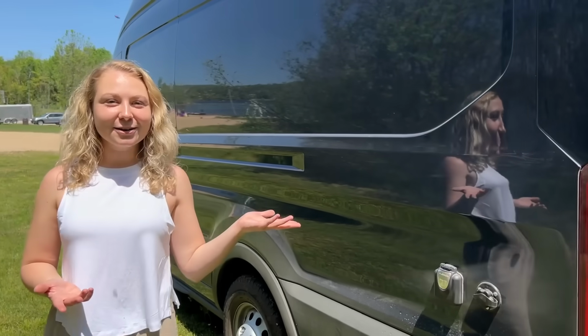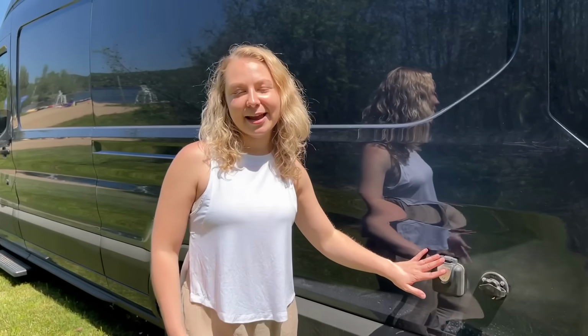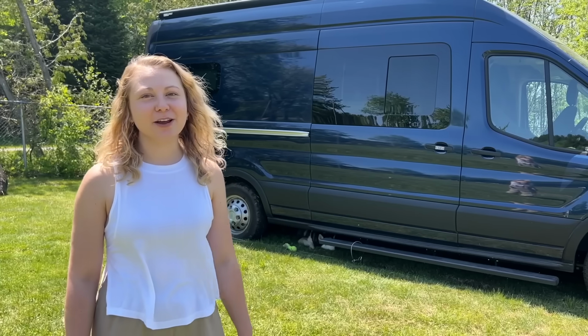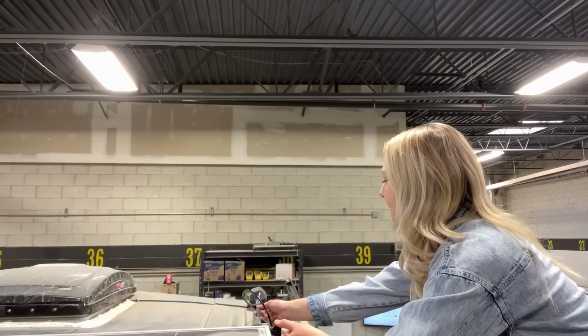So on the driver's side, I didn't have any windows installed. All I have over here is a 30 amp Furrion inlet and my freshwater inlet. The only other things I had installed on the outside of the van are running boards and a WeBoost Drive Reach Overland.